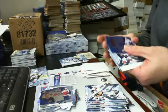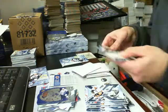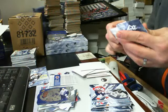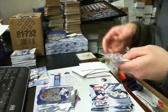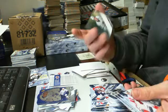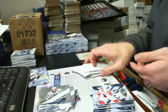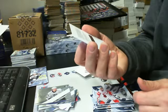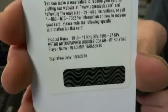Then we have a 96-97 variation of Steven Stamkos for the Lightning. Then we have a rookies of Tyler Toffoli for the LA Kings. Okay, and our redemption, it is the 96-97 SPX retro autograph rookies for the St. Louis Blues, Vladimir Tarasenko.